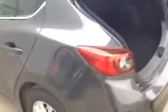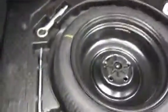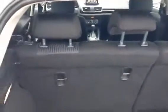And of course you have the hatchback, so you got tons of space in the back. Look at all that room. Okay, inside here you're going to notice that you have a spare tire, and you got your jack and everything in there as well. And then these seats will fold down, so just stay where you are.